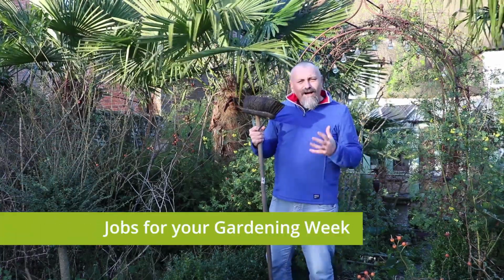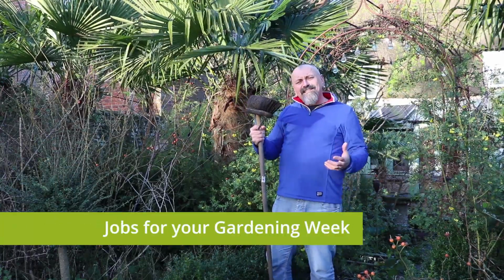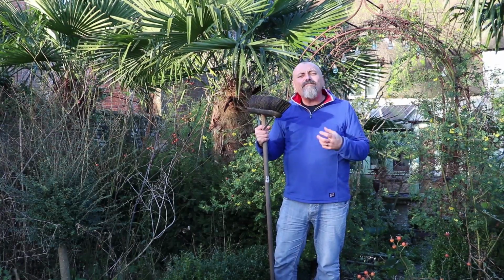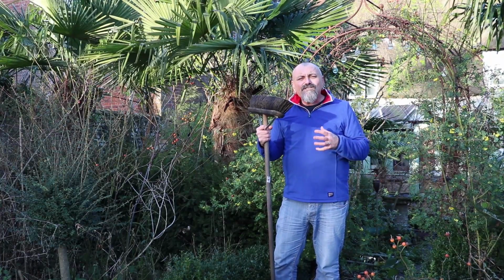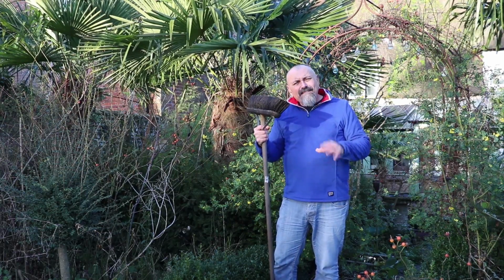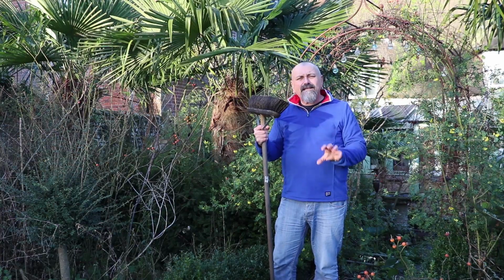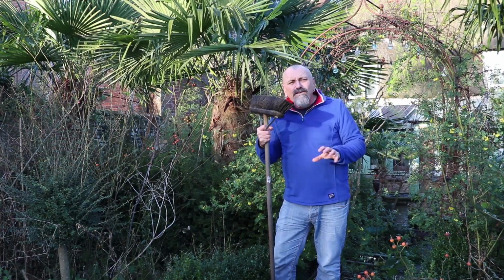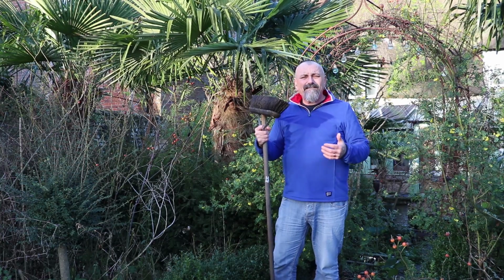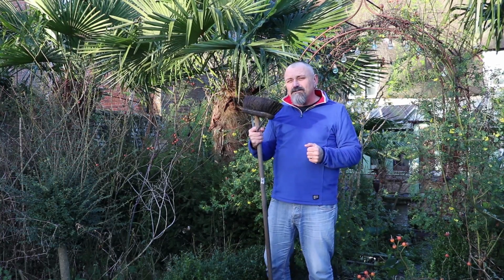Like any gardener, I find the end of January both an exciting time because of the promise of what's to come in the months ahead, but also incredibly frustrating because there's so much cutting back and chopping down to be done. And really that's best left for another 6 to 8 weeks, until the worst of the winter weather is over.